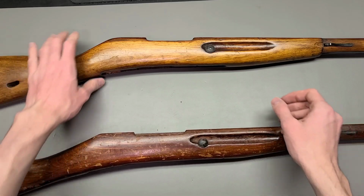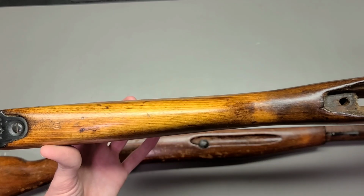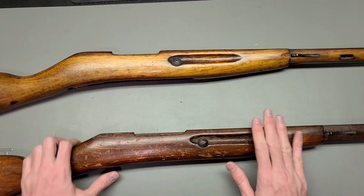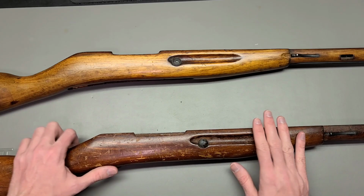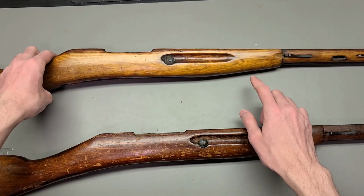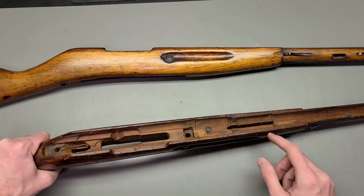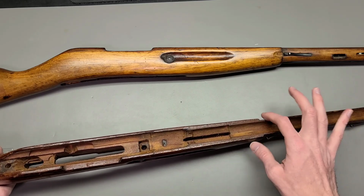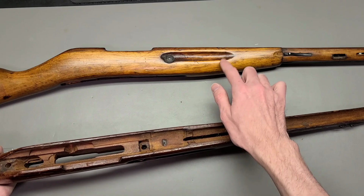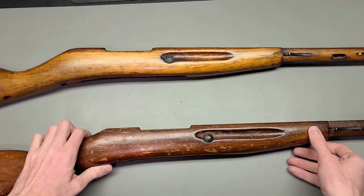You don't really see them come up for sale that often. And usually when you do, people don't necessarily even know what they are. I mean, it's so easy to mistake this for an M44 pattern of stock. The other thing is the 9159s are nice because they're backwards compatible. Generally, they should fit, as you just saw earlier, in M44 style stocks. So if you need a stock for a 9159 rifle, an M44 pattern will do the job.